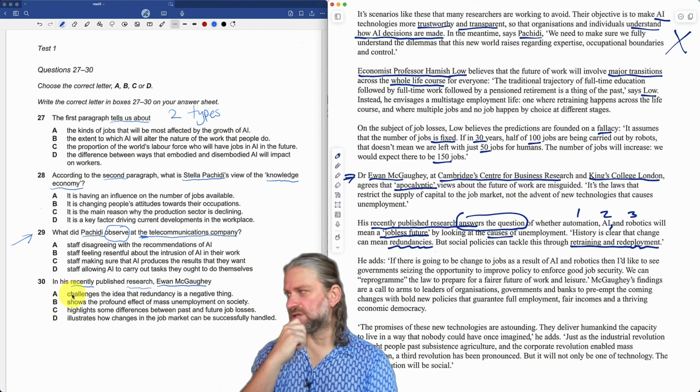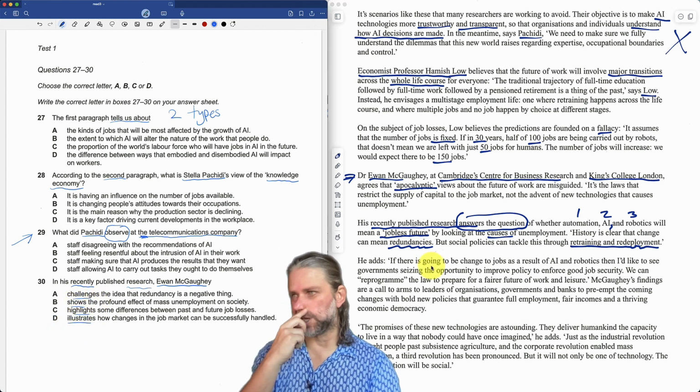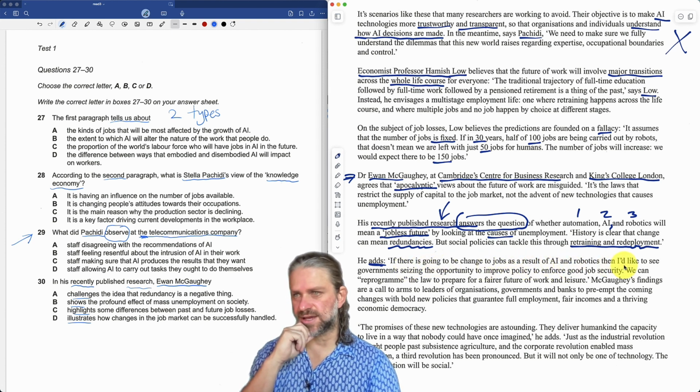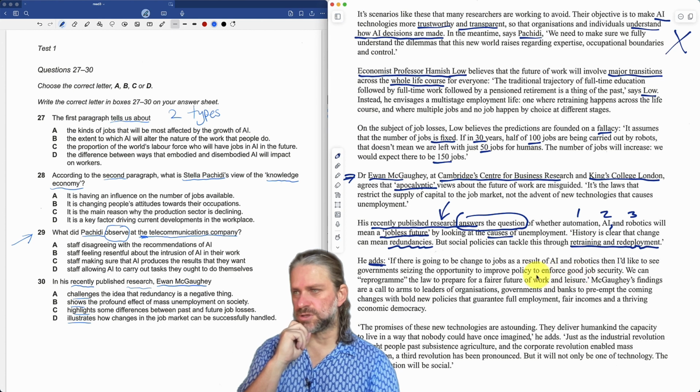Highlights, shows, challenges. I'm just looking at the verbs, and I'm feeling that there must be more here. So I don't want to stop until we've completely understood. He adds, okay. So if he's adding, there's more related to this research. If there's going to be a change to jobs as a result of AI and robotics, then I'd like to see government seizing the opportunity to improve policy to enforce good job security. Okay, so governments improve policy, good job security.